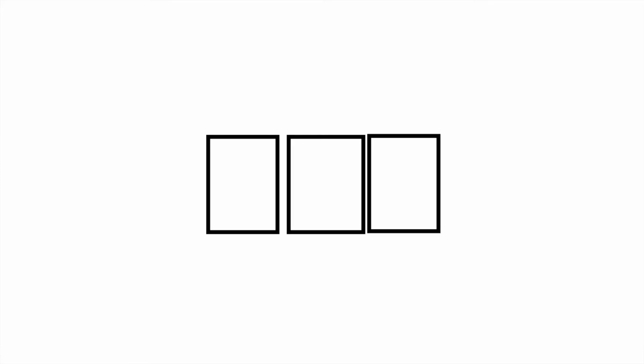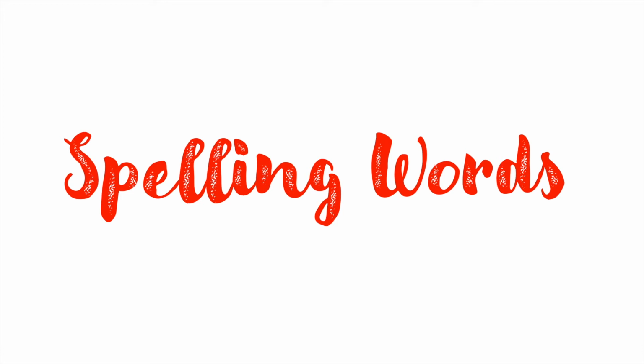Let's do the word park. What is the first sound you hear in park? P. Very good. P, R. How do I spell R? Very good. A R. Okay, very good. Park. What's the word? Park. Awesome job helping me spell words with the R sound.